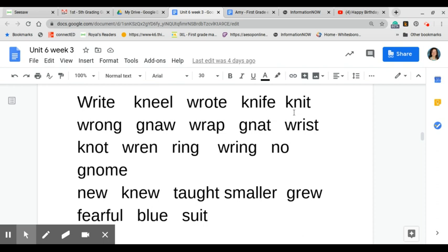So this is where we begin to recognize the fact that we can look at a word and tell if it is a short vowel word or if it has one of the long vowel spellings. And at this point, you should be getting very fluent with these. You should be able to look at that, recognize if it's a long or short vowel.